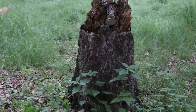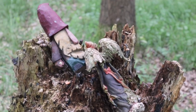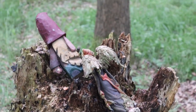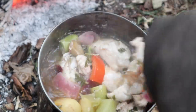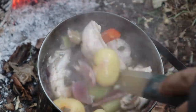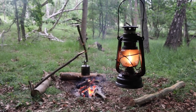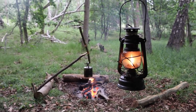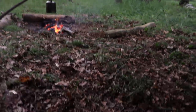Right, let's see what these are up to. Oi! Excuse me. It's not even dark yet. Come on. Go on, lad. Bushcraft AF. I reckon we can get a little bit more bushcrafty though.